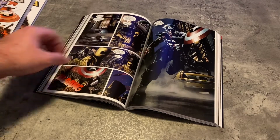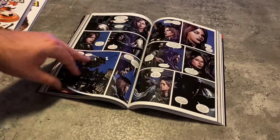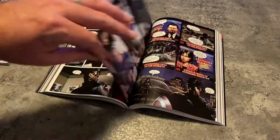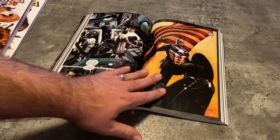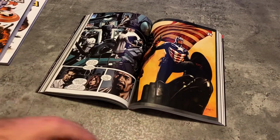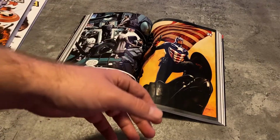This is Bucky as Captain America. This outfit was designed by Alex Ross, and I really like this design. This one right here is a Steve Epting cover, and Steve Epting does a lot of work in here, as well as Butch Guice.